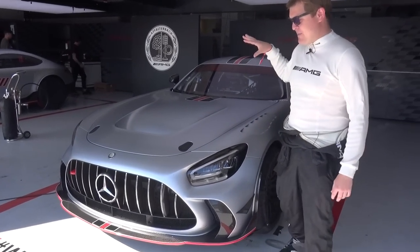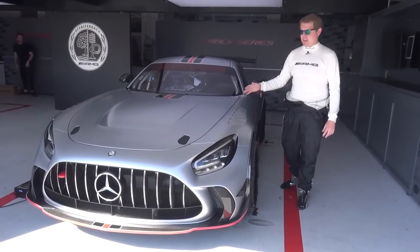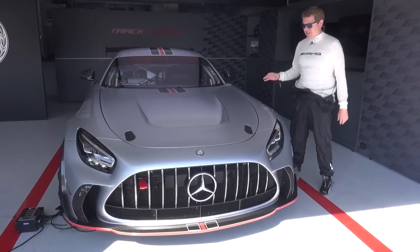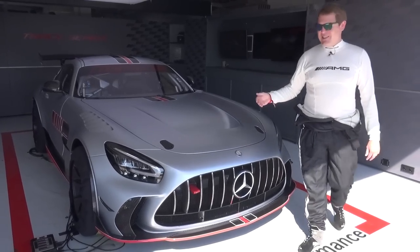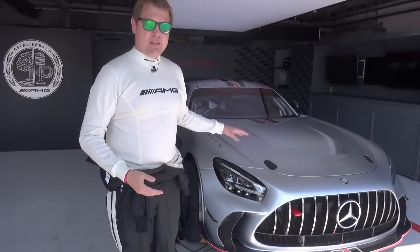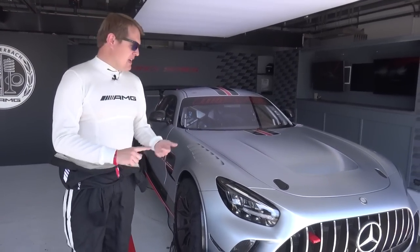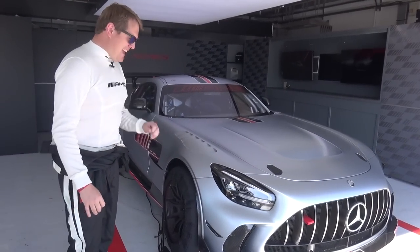Now, as I said, there are going to be 55 of them in total, linking to the 55 years of Mercedes-AMG's history, being founded back in 1967 through to 2022. But effectively, what they've done with this is take the GT Black Series, so the flat plane crank, 4-litre biturbo V8 engine, dialed everything up, taken out weight, given it more carbon fiber, more aero, more downforce, slick tires for a day like today.